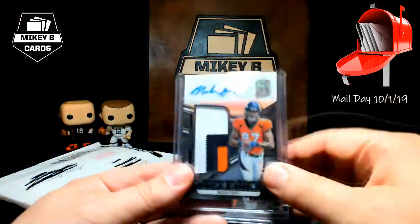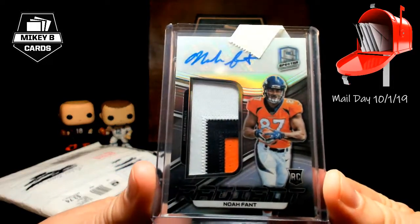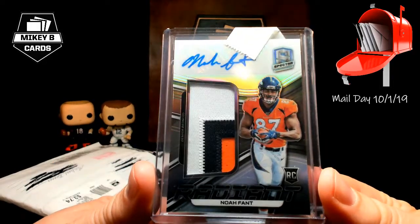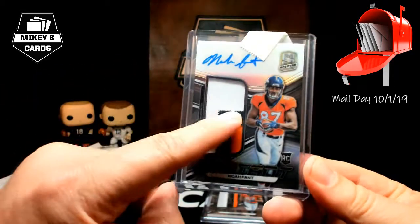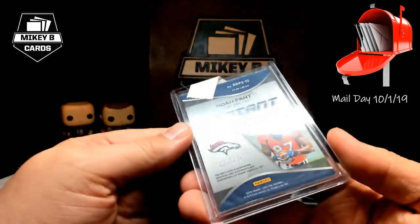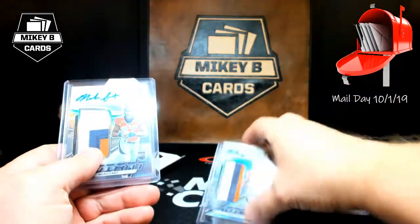This was the card I really bought, just because I think it's really cool. A Radiant patch auto, 3-color patch that's really cool looking with that right angle there. I believe it was decently numbered. Yeah, 28 out of 199. So pretty cool card. And then, you know what?